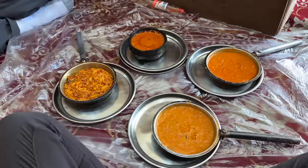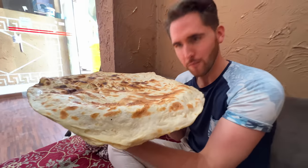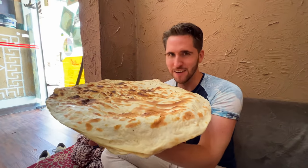Okay, the food is here. I love how all our three dishes look exactly the same. Move the dishes. It smells like the most delicious pizza.